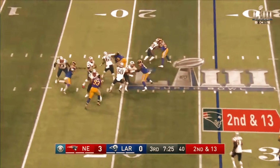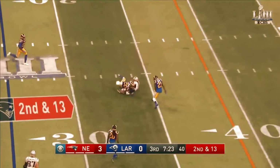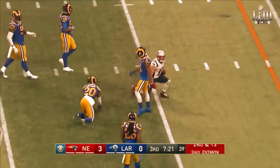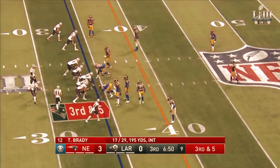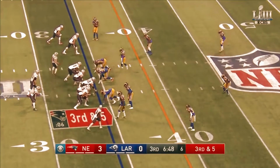Edelman's on the right side. Look in the middle of the field, and they find him. Brady finds him at the 34. So watch, just a simple motion. Once again, whenever Edelman's going over here, you've got to double team him.